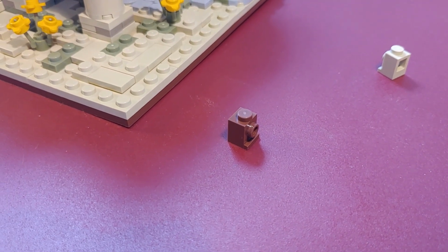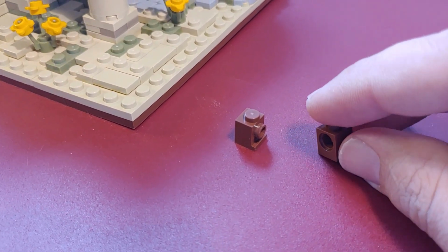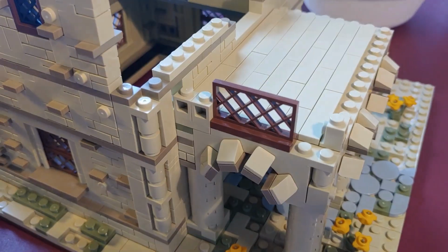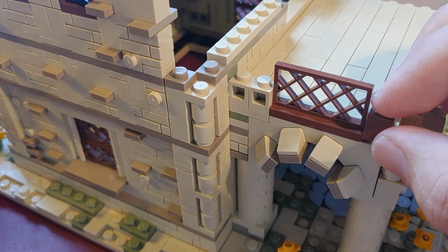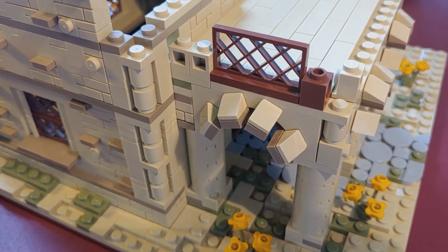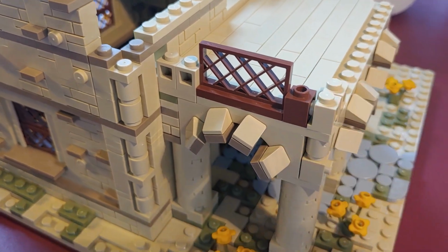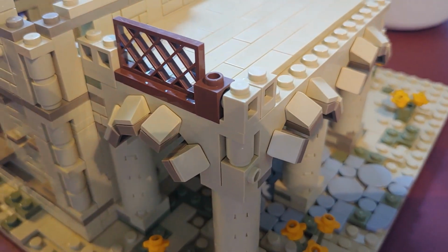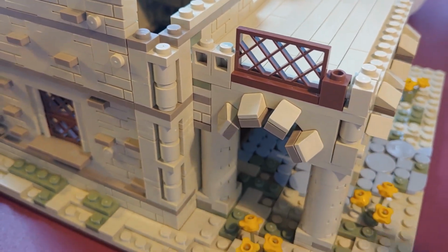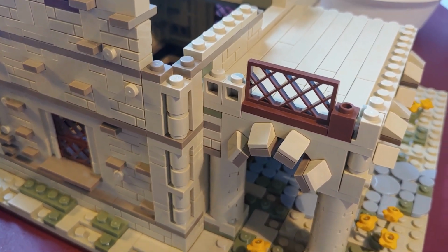Okay, I think I found a solution. Instead of using these reddish-brown headlight bricks, I'm going to use these 1x1 bricks with hole in them. Now let's see if we still have problems with interlocking that stuff. So the brick with the hole in it goes here, and the tan headlight brick goes here. And yeah, everything works perfectly fine. The only downside of this solution is that these parts didn't come with the set. They are from my own collection.